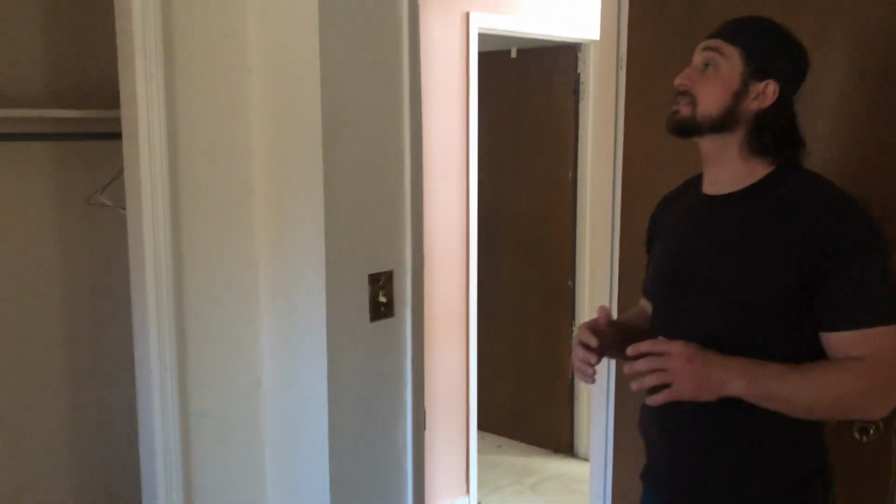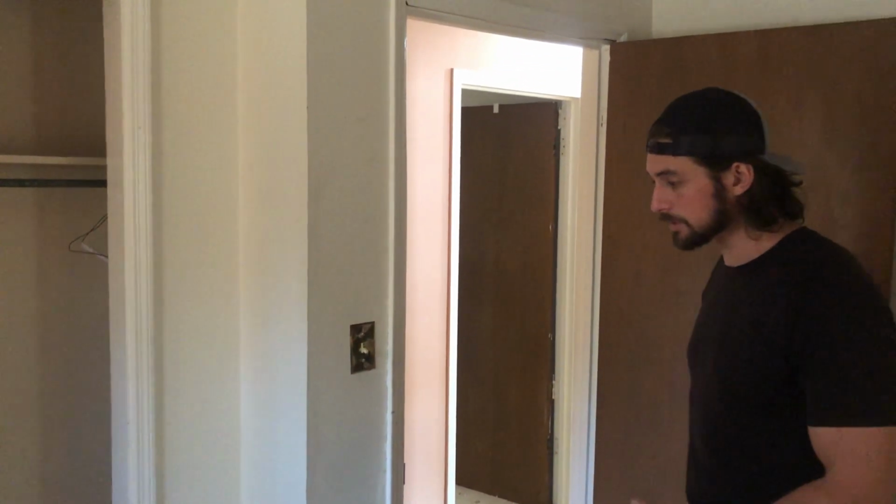So what we'll do here, guys, is we'll put a new light fixture in here. We'll paint all these walls, new door. We'll fix this electrical outlet. I'm not gonna touch it because I don't wanna get electrocuted. We'll do all new switch covers, new switches, and just update it, make it look good, new carpets, get this thing up and running and looking really, really good.